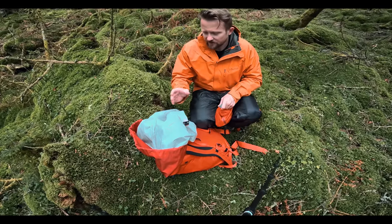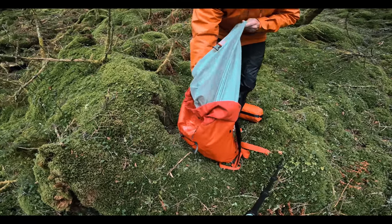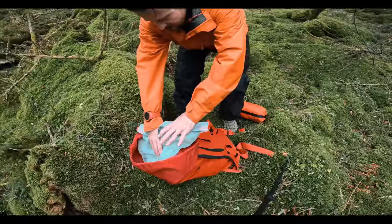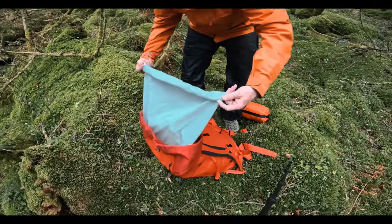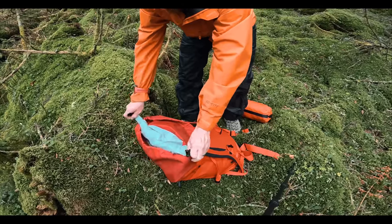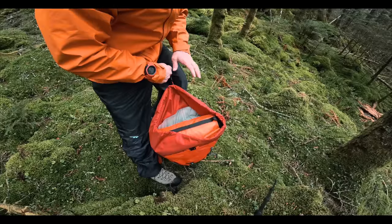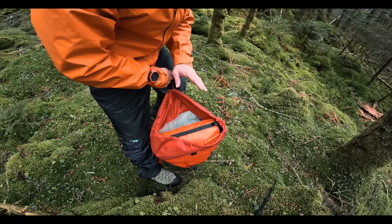Since I have my pack open, I will show you all something. This pack has an internal dry bag, which is really, really nice. So this is how I run it. I have all of my equipment that I want to keep dry inside of it. Then on top of that, I have my tarp. That way, when it comes time to deploy this, I can do so very quickly, very easily, and none of my gear gets wet.